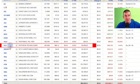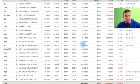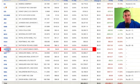RTX, Raytheon, has been nice. It's jumped quite nicely. We've got a really large position. This is the largest industrials position that I have in the portfolio, ticker symbol RTX. It is one of my favorites. I believe it is undervalued. So where I have taken some profits in some other industrial areas, I think RTX is the premium play here along with Lockheed Martin.